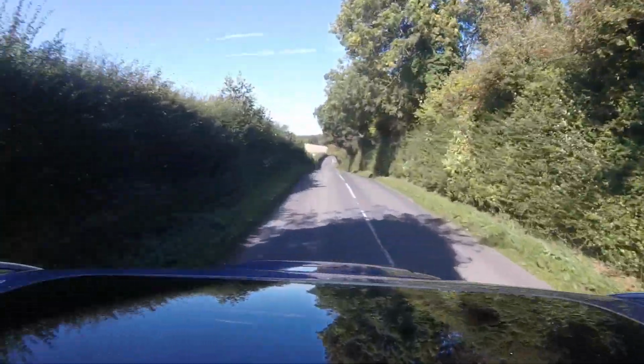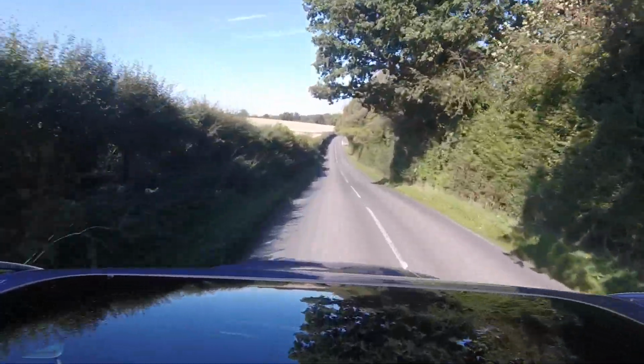I have to say, that soaked that up really well. That's a really broken bit of road. Yet, the damping was really impressive. Of course I felt it, but the car composed itself very quickly.